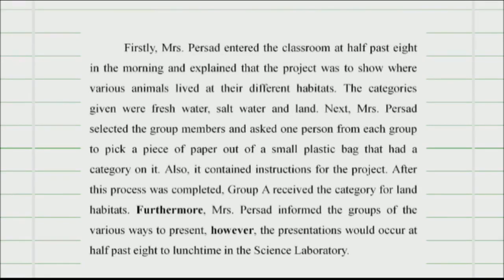Now, if you look here, I highlighted the transitional word for you where they said it was used incorrectly. Group A received the category for land habitats. Okay, in fact, let's just go back a couple sentences up so we'll understand the idea better, right? So we can probably read from the categories given with fresh water, salt water, and land. Next, Mrs. Passat selected the group members and asked one person from each group to pick a piece of paper out of a small plastic bag that had a category on it. Also, it contained instructions for the project. After this process was completed, Group A received the category for land habitats.